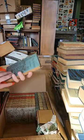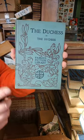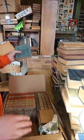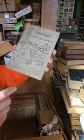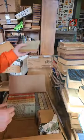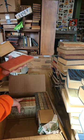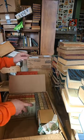I don't think I've ever seen these. These are the Famous Fiction Library by the New York Book Club. I don't think I've ever seen any of these before. The Duchess by the Duchess. There's Ishmael by Southworth, Volume 2. Self-Raised by Southworth, Volume 1. Let's see, is there another Self-Raised? Oh, here's Self-Raised, Volume 2. Got the red binding on that one.